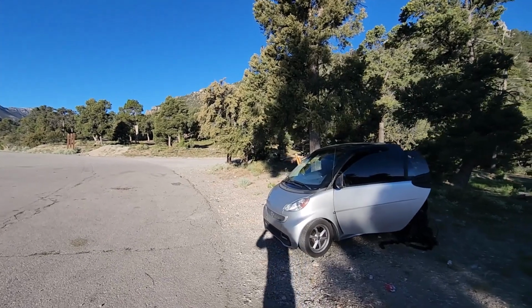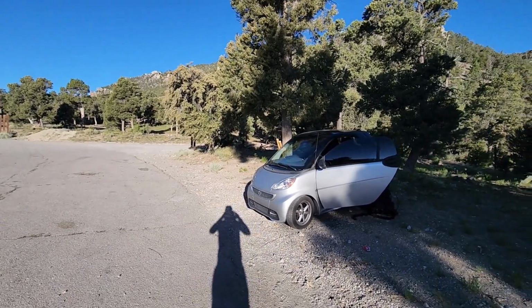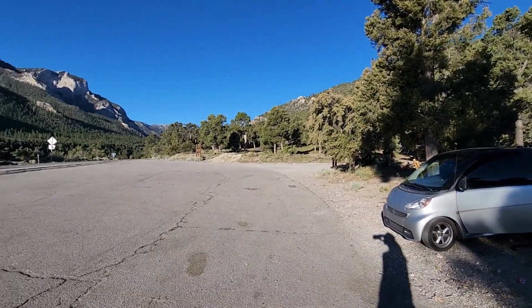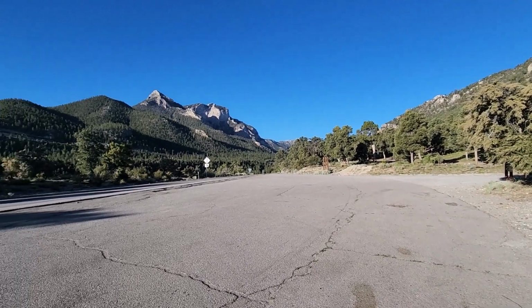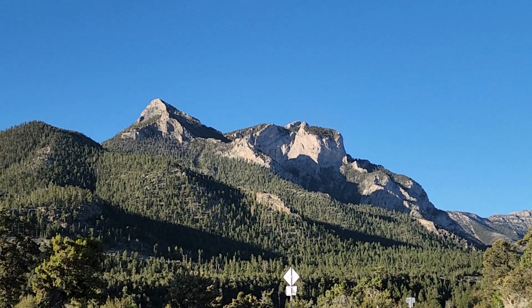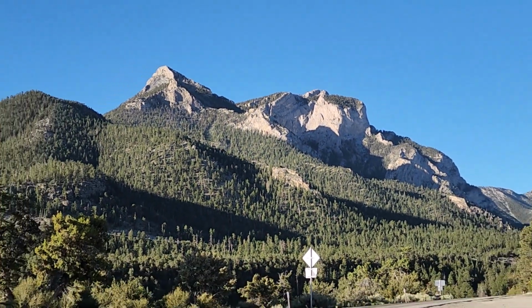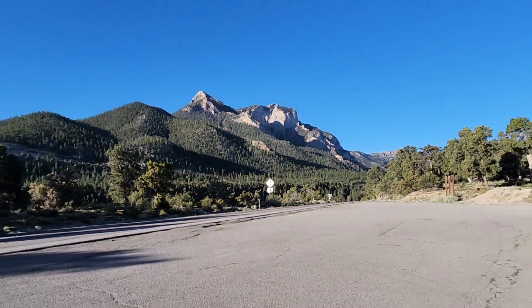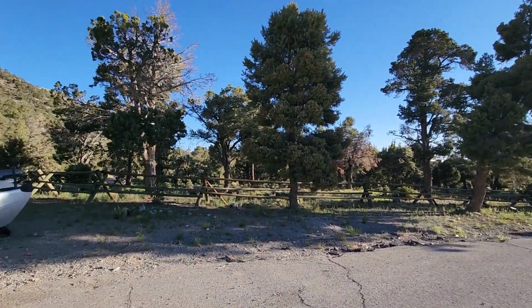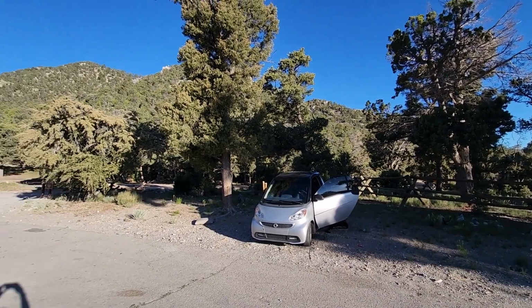Okay, today we're taking another shot at Macks Peak. We're at the intersection of Lee Canyon Road and Macks Canyon Road. What you're looking at here is Mummy's Head. We'll see more of that as the day goes on, from a lot of different perspectives. Beautiful morning. It's the last week in June.